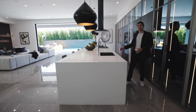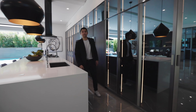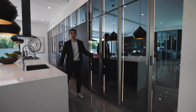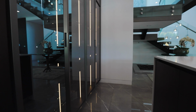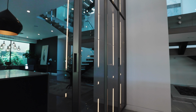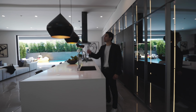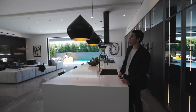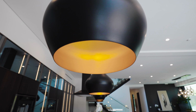Your second sink over on this side of the island, and your second dishwasher. And there is no shortage of cabinet space in here. Look, there is just more room to store any food you need on floating glass ledges. And last but not least, in the kitchen, we have these spade looking pendant light fixtures above with a bronze interior.